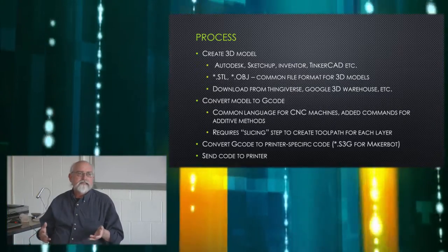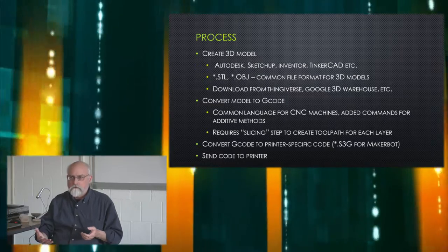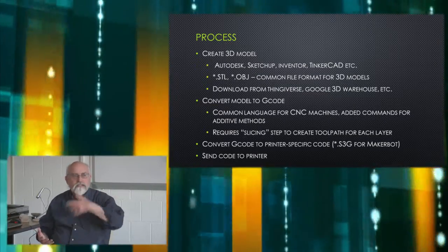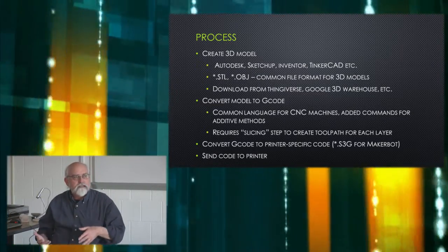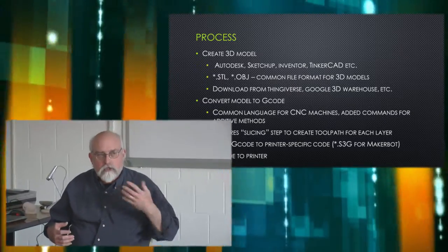Now, G-code is an industry standard CNC control language. It has additional commands added for additive printing. So commands to turn on the extruder, to heat up the build platform, things like that. Whereas your standard G-code would have things like how fast is your feed rate for your tool head, and what's your RPM and things like that.